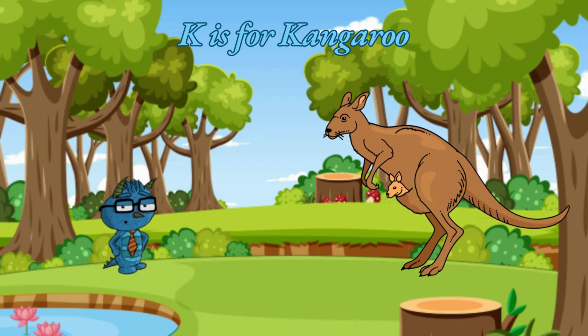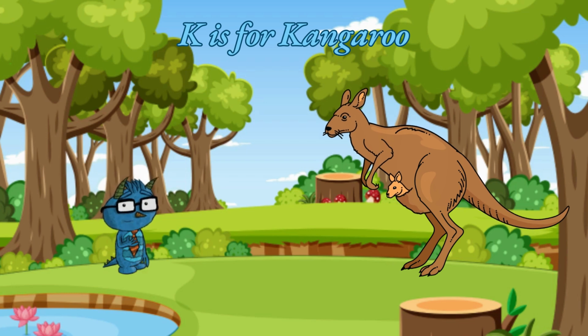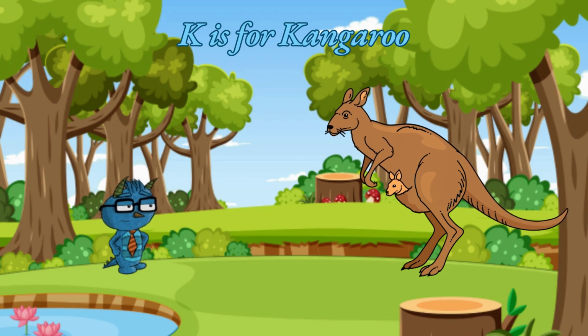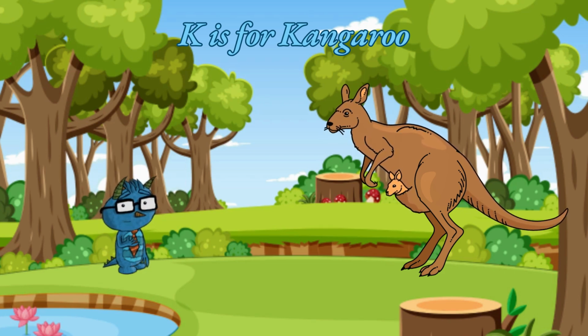K is for kangaroo. Bounce, bounce! Here comes a kangaroo hopping across the outback. Kangaroos are great jumpers, using their strong hind legs to leap over long distances. They also have pouches where their babies ride until they're big enough to hop on their own.